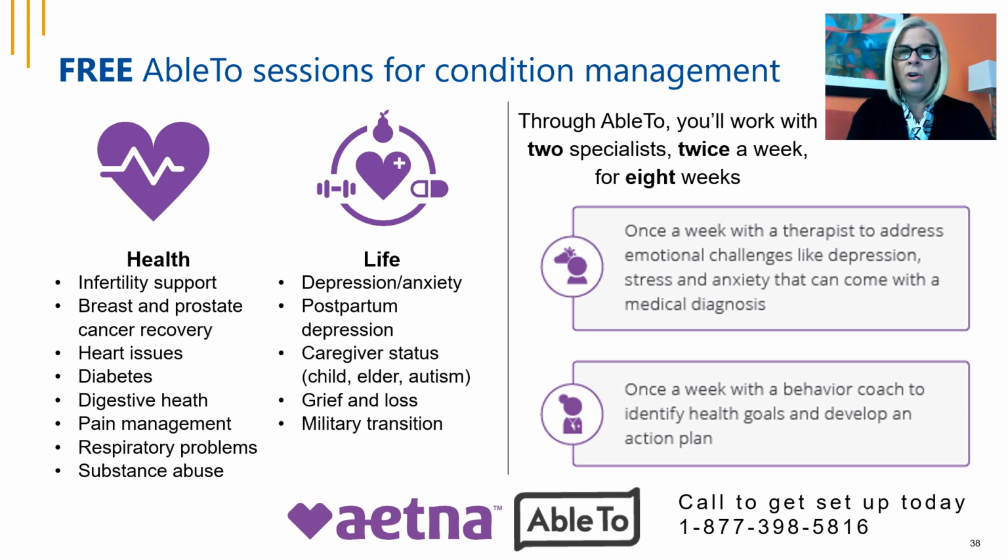But all of these feelings are normal, but they can make it harder for you to take control and make healthy changes. It is important that you control the health condition or life change instead of it controlling you. The Able2 program can help you work through these emotions, understand and stick with a treatment plan, know the types of changes that you need to make, and feel like you are in control of your health and your life.